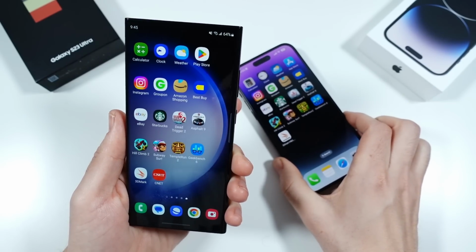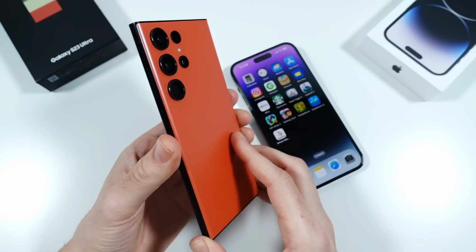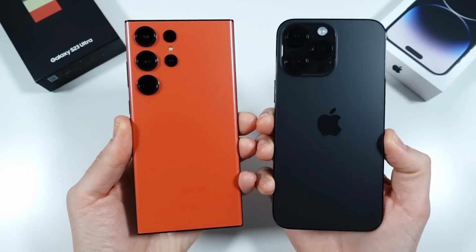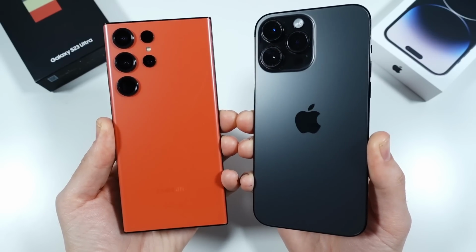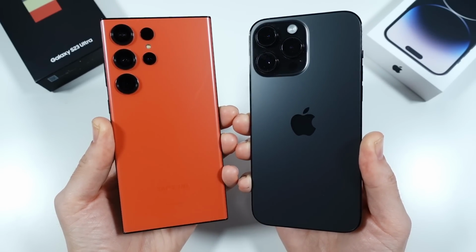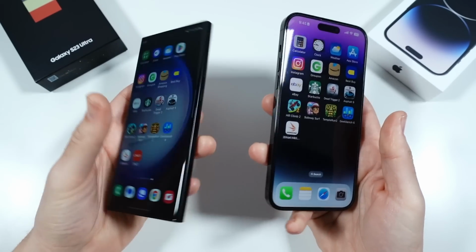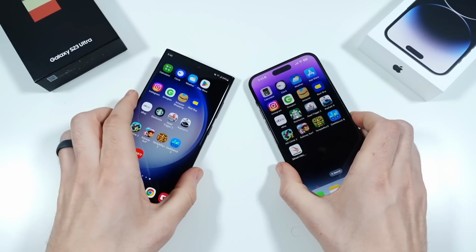However, we do have a super tough armor aluminum frame on the Samsung device, and Gorilla Glass Victus 2 glass on the front and the rear. You do have Gorilla Glass on both front and rear of the iPhone as well. At the end of the day, iPhone has slightly more water resistance. Galaxy might be slightly more durable in certain areas, but overall they're pretty similar. They're both incredibly strong when it comes to their build quality, so you're not going to be missing out on either.